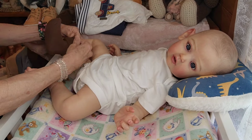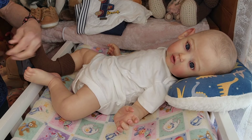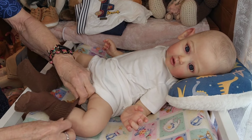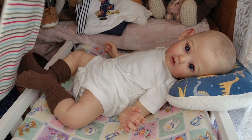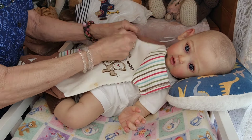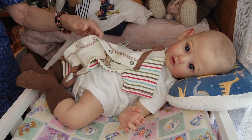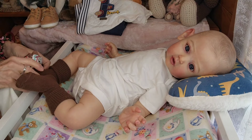Did you notice how I'm starting to get into the habit of putting socks on first before the pants? Actually, I'm going to put the socks on first, and I'm not going to put the pants on next because I don't want to forget. In fact, I have to put this on. This is his onesie, and I don't want to forget to put his onesie on.